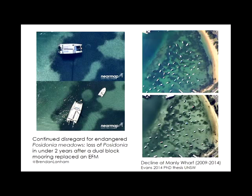And if we actually zoom out and look at the whole of Manly Cove, these are 2 shots taken 5 years apart, and we can see that this meadow is just continuing to decline. The boat mooring scars are connecting, we're losing the meadow, and that's about 95% loss in that meadow.